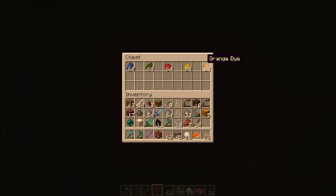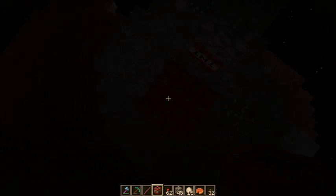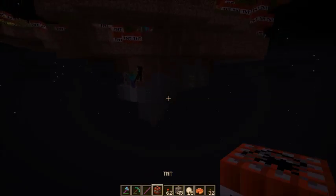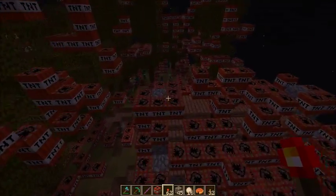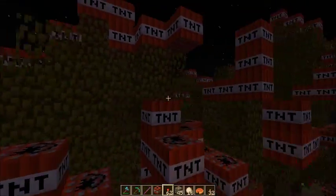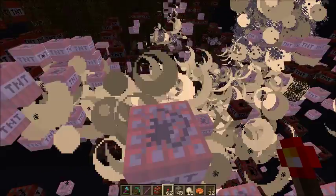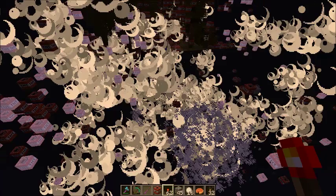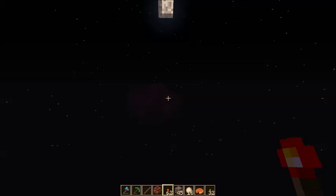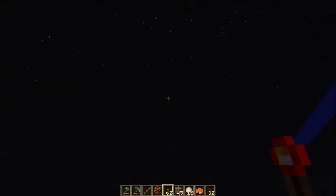Just found a chest with this in it. Bunch of dyes. Yeah, lots of emeralds. Lots and lots of emeralds. Alright, I got a little bit of core going on there. Alright, lighten them up. Wow. Whoa. We did a good job.